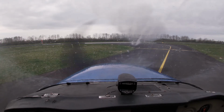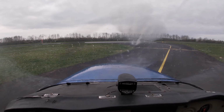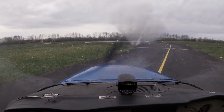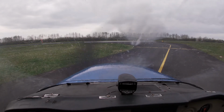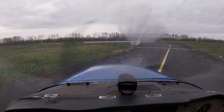Engine run up. Mixture is rich. Throttle. 17 RPM. Magnetos. Right. Both. Left. Both. Carb heat. 2, 3, 4, 5, 6. So I guess we don't have ice now in the carburetor. Good.